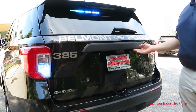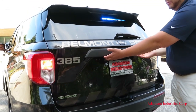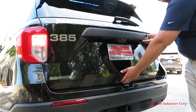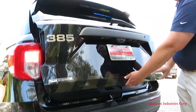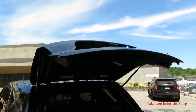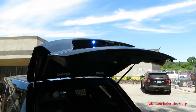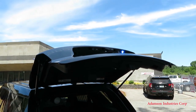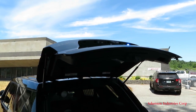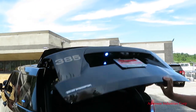So here we have our flush mount light heads underneath the fascia for the license plate. And these are actually set on a timer. So when you pop the rear tailgate, they do not turn on until 3 seconds time has passed. That way they're not blinding the officer as the tailgate's coming up, but they're giving rear warning to vehicles that are coming up on the vehicle. And then as we close it, those lights will turn off.